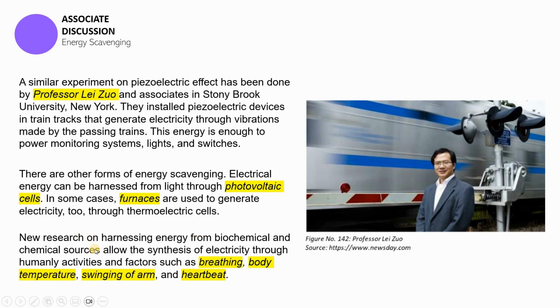Now, new research on harvesting energy from biochemical and chemical resources allow the synthesis of electricity through human activities and factors such as breathing. So, just by simply breathing, you can generate electricity. Body temperature, siguro medyo may kinalaman to dun sa thermoelectric cells, swinging of arms, and even heartbeat. So these are relatively new pieces of research which people are actually working on to generate more power for the usage of the general public.